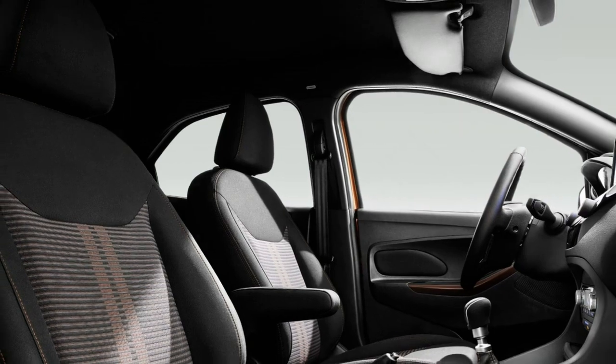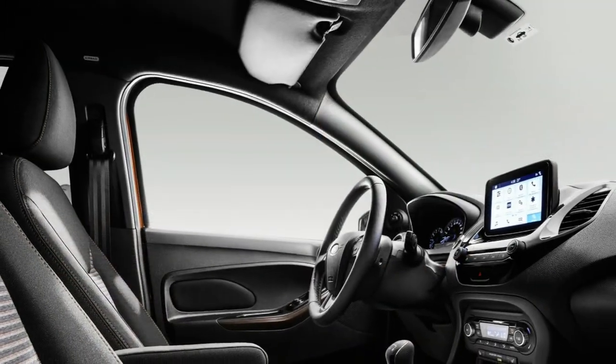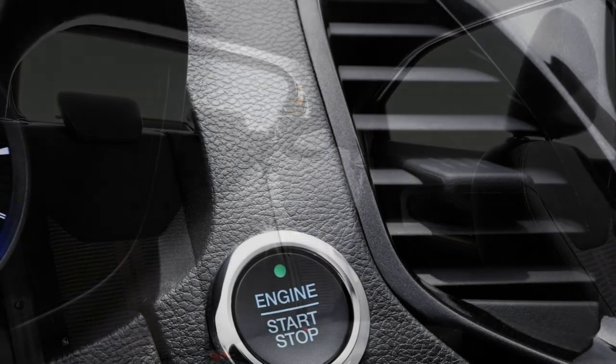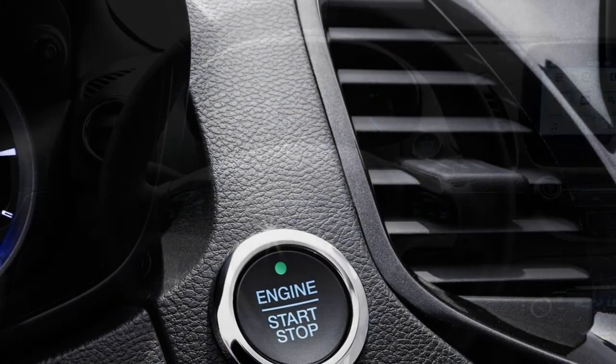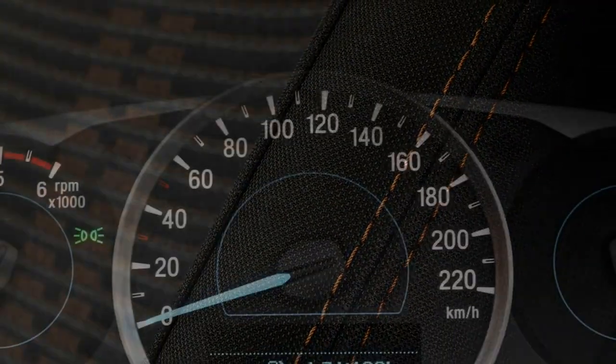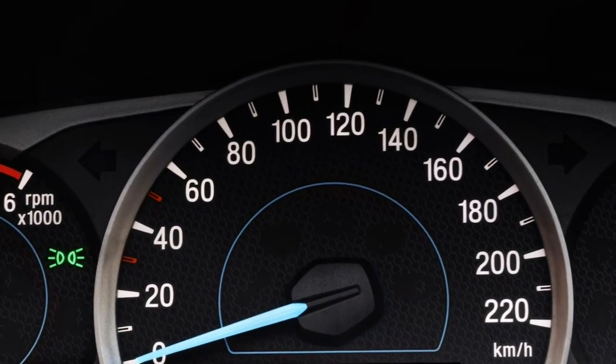Electric front windows and door mirrors, remote central locking, a starter button and hill start assist are part of the package, while optional features include the Sync 3 multimedia system with Apple CarPlay and Android Auto, automatic lights and wipers, and rear parking sensors, offered at extra cost. Primarily though, the Ka Plus Active isn't one you'd choose for luxury touches. The focus here is on practicality and decent value.